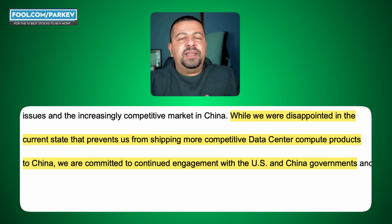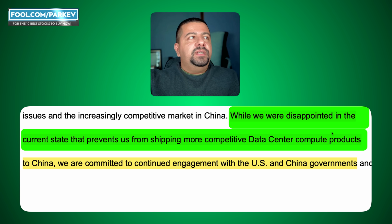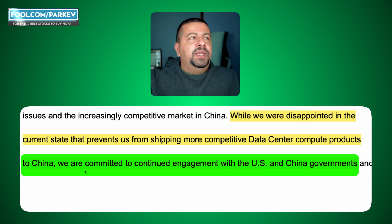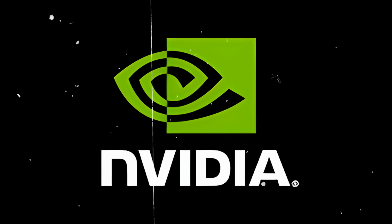So even though NVIDIA technically has the capability to sell the H20 chips to China, Chinese customers have not been purchasing this technology. NVIDIA saying that they were disappointed in the current state that prevents us from shipping more competitive data center compute products to China, and we are committed to continue engagement with the United States and the government in China to try and facilitate an opportunity for China to buy more of NVIDIA's technology.